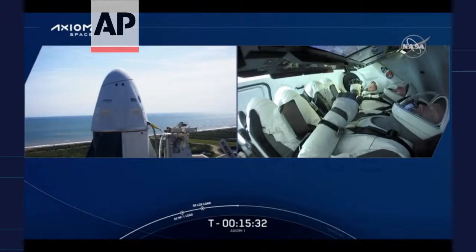Axiom crew continuing to wait, following along with everything happening there with the touchscreen displays above them, as well as their tablets strapped to their legs. Right. Everything continuing to look nominal for liftoff in just about 15 minutes.